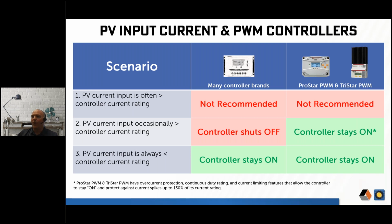And then in the last row, you can see that if everything else is right with your system, all controller brands should stay on and function properly if the PV current input is always less than the controller current rating. Now, the only exception would be if the controller started to deteriorate over time. But as far as the ProStar and TriStar controllers are concerned, they have a 5-year warranty, and many of them have been in operation for 10 to 15 years or more. So you're good there.